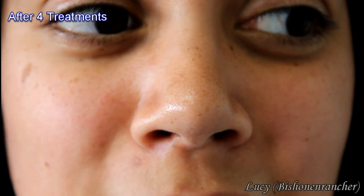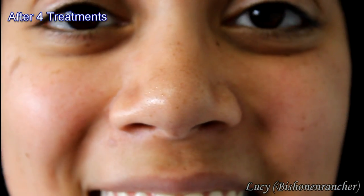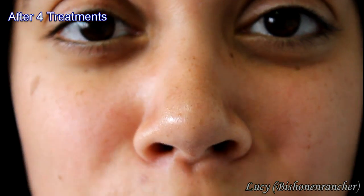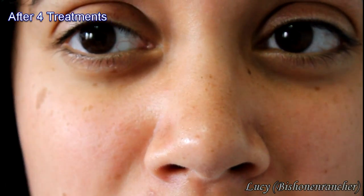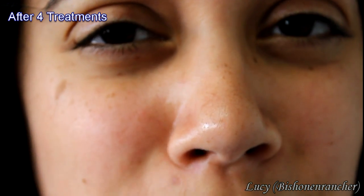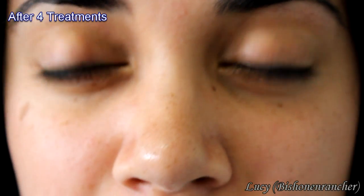Maybe I should have started this experiment in the winter so that I wouldn't have to worry about tanning or anything like that. I'm worried that if I keep on using it, my face won't be brighter per se, but actually more pallid. But I'm probably going to continue using this for the next 6 months or so, maybe only once every 2 to 3 weeks instead of once a week, because it is a fairly intense treatment.